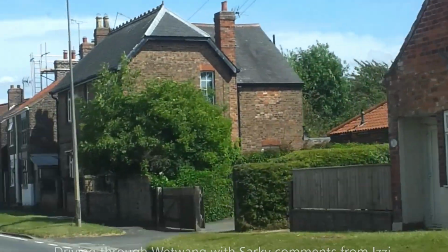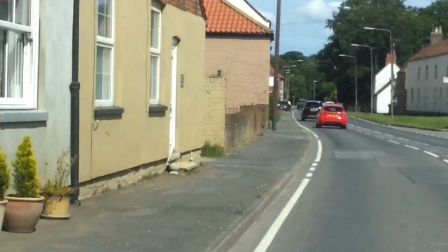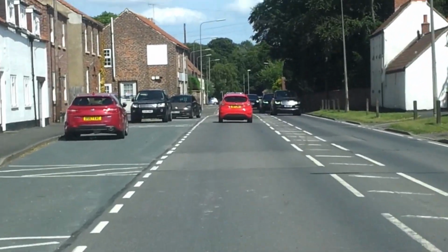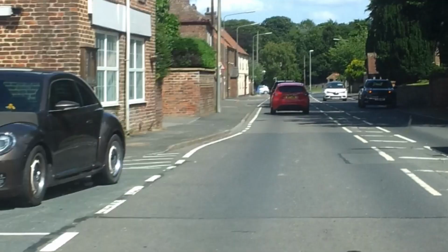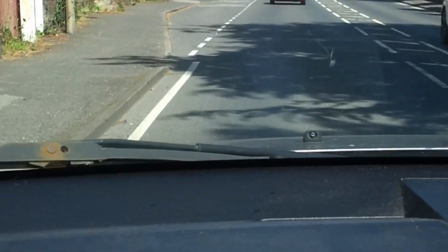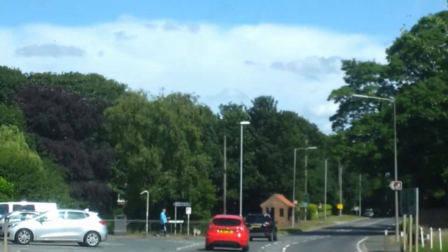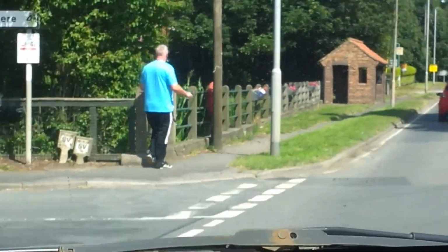And as you can see, here is the architecture of Wetwang. That looks like anywhere else in England. Just passed by a Methodist church. The most ugly church. Is that too controversial? Yeah, it's all far too controversial. Womp womp. I can make a really good womp womp sound. You go womp womp womp womp womp. Very good. And here's a pond.